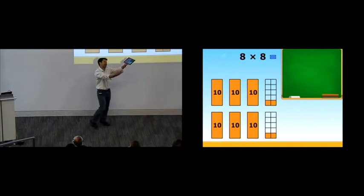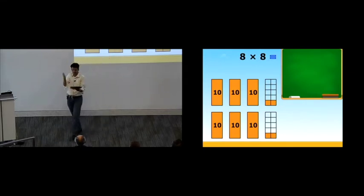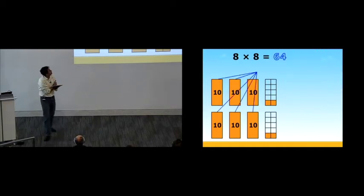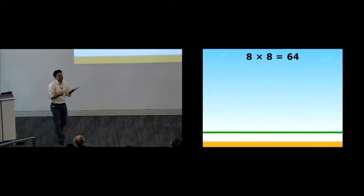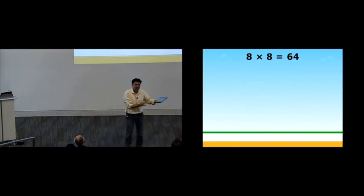And I did that myself. I built up 8 times 8, and I rearranged them, forming 10s, and I created 6 10s and 4 1s. And in place value, that's 64. So that's 64. So 6 10s, 4 1s. And this is a way more powerful way than a story and a mnemonic. So now this is building the schema.